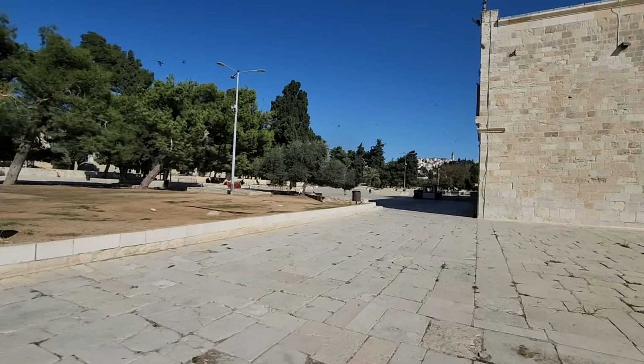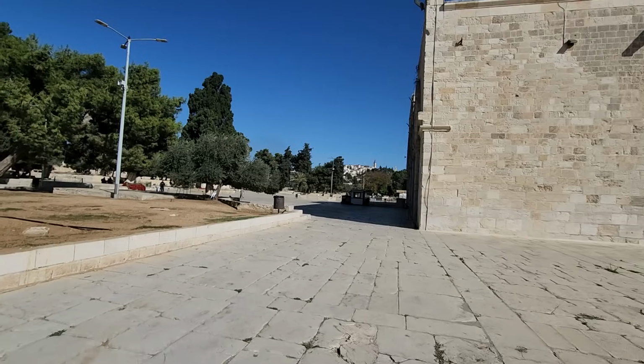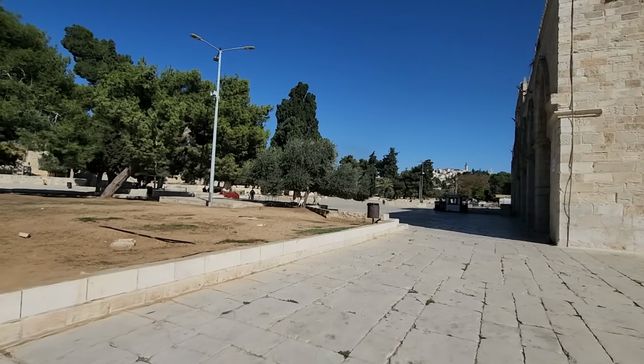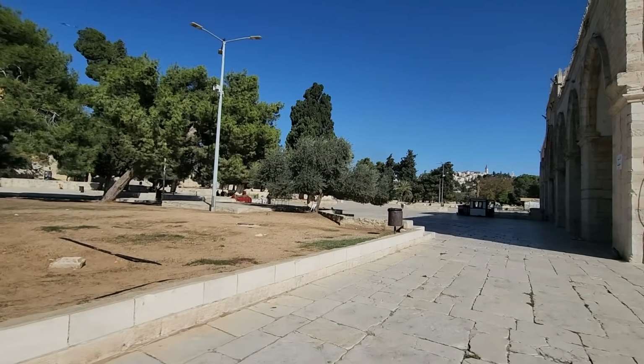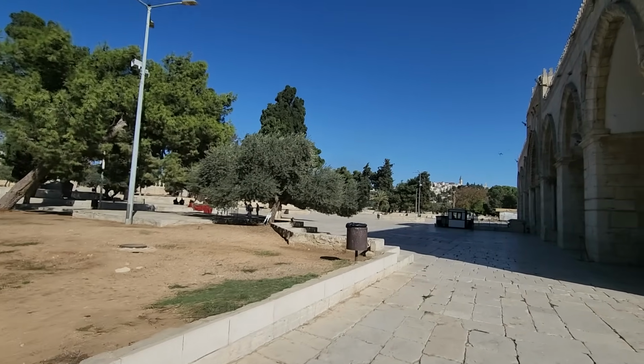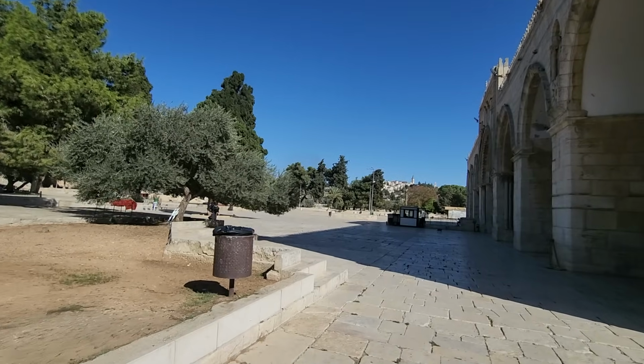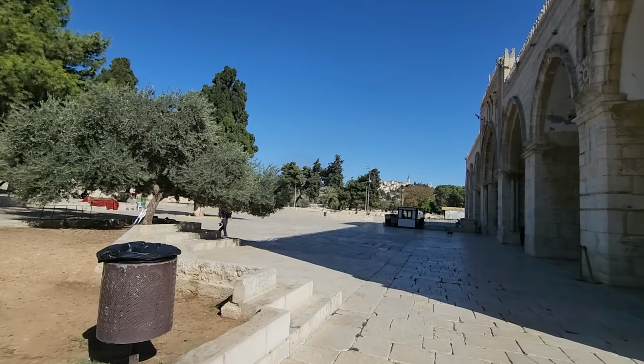Then Al-Aqsa Mosque is right there. Remember, Muhammad came to Al-Aqsa, and from there he went to the foundation stone. But the plaza itself is big because King Herod wanted to impress. He had two things that he loved: to kill people and to impress the rest. And he impressed the rest by building a huge Jewish temple for the Jews.